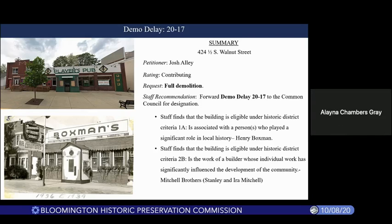Hey, can you hear me? Yes. All right. So my perspective is a little bit different because I am a descendant of the Mitchell family. Stanley and Ira are my 2 times great uncles. And I just wanted to give a little bit of that Mitchell perspective. For those of you that are not aware of the family history in Monroe County, their father, Isaac, who would be my 2 times great grandfather, is a Civil War veteran. He was in the 24th Regiment, Company A for Indiana. And when he got out of the Civil War, he was born in Lawrence County, moved to Monroe County. He and his wife had 11 children. 10 of those were boys and 1 daughter.